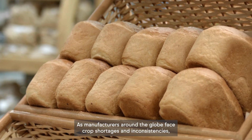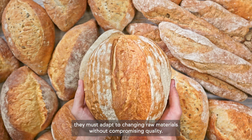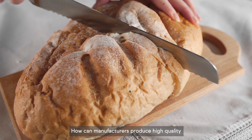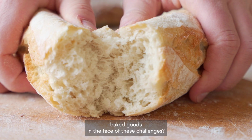As manufacturers around the globe face crop shortages and inconsistencies, they must adapt to changing raw materials without compromising quality. How can manufacturers produce high-quality baked goods in the face of these challenges?